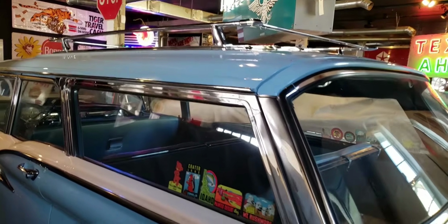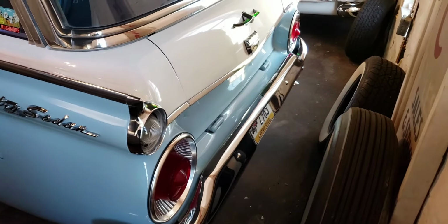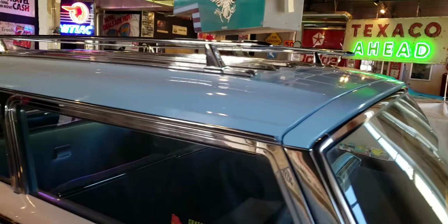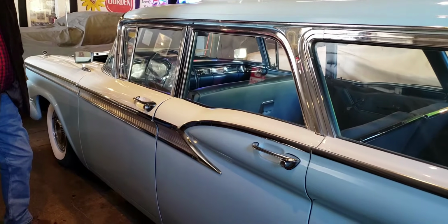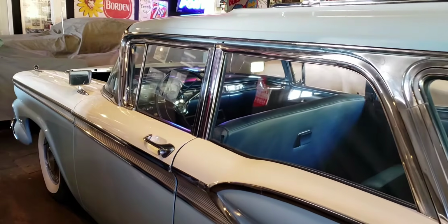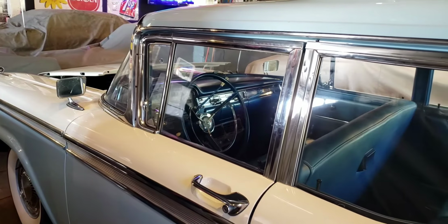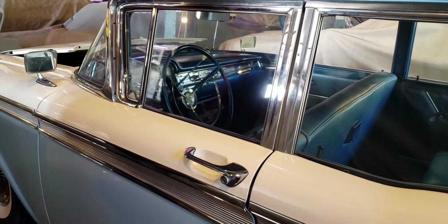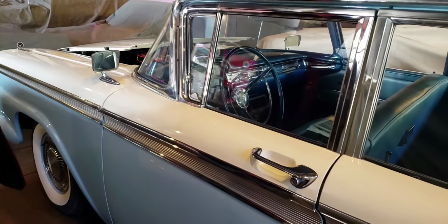So 59 was a big year for Ford. They had taken this car to the World's Fair in Brussels, Belgium, and won a design award, which they advertised the heck out of. Really? Yeah, it's a great looking car. So it is. It really was a big year. Of course, 60, which was the next year, totally different car, which frankly didn't go over well, and they restyled it in 61. So 59, big year. And I think they had the 500 millionth Ford that year too.